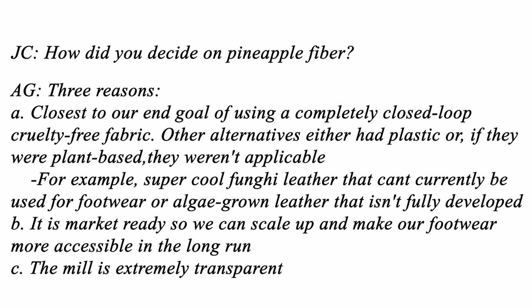1, it's closest to their end goal of having a completely closed-loop, cruelty-free fabric. Other alternatives had either plastic, or if they were plant-based, they weren't applicable, which I've definitely seen. A lot of the other vegan boots that I've seen look plasticky or shiny. They just don't look very good. And then he said it's market ready so that they can scale up and make their footwear more accessible in the long run, and that the mill is extremely transparent in their processes, which I think is really important and valuable.